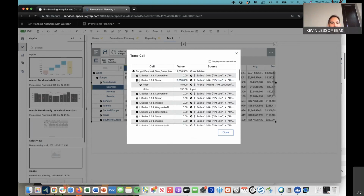I can drill down on that and see the unit price for that particular vehicle is 15K, and we're budgeting on selling 190 units. That's how we're getting to that 2.85 million up there. It gives the users a bit more confidence in the values they're reporting on, rather than just blindly trusting that 19 mil. They can go back and trace and look at the exact business rules that calculated that for them.